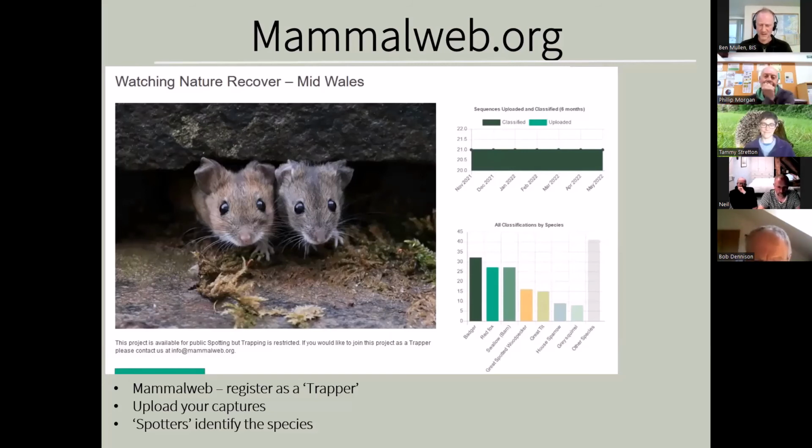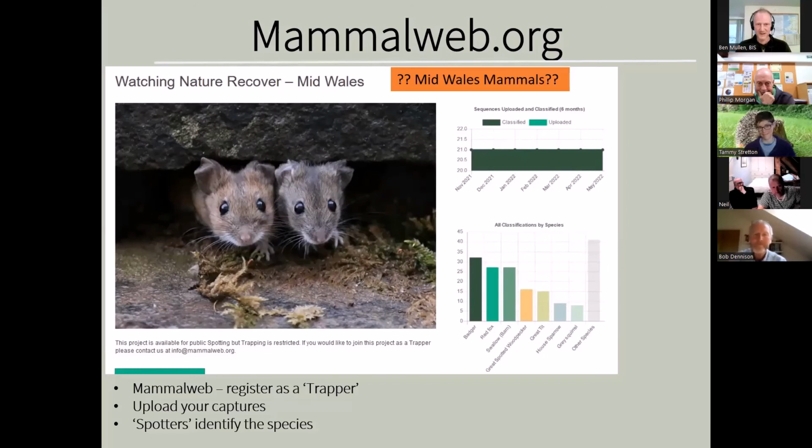So I don't know, we might persevere with it. I'm not sure. We'll see if there's interest in there. And I was thinking maybe I should rename it or create a new one for Mid Wales Mammals, just because this one is a little bit out of date now. So that's Mammal Web, and we might start using it a little bit more. I don't know. We'll find out from the mammal recorders out there whether it's a good thing to do.